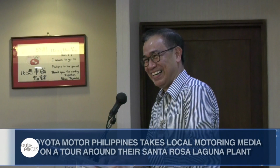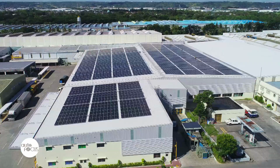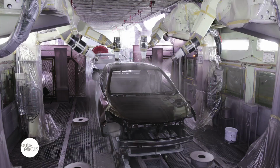Toyota Motor Philippines Corporation, through the Comprehensive Automotive Resurgence Strategy, or the CARS program, took members of the local motoring media to familiarize them with its high technology facilities. We are now at Toyota Motor Philippines, and today we're having the plant tour with our media friends. We would like to show the media what TMP has been doing, how TMP has been contributing to the society and to the economy. According to the company, the 5.38 billion peso investments in the CARS project enhanced not only the company's local production capabilities, but ultimately added value to revitalize vehicle and parts manufacturing in the country.